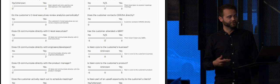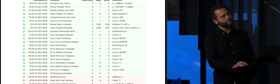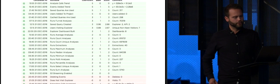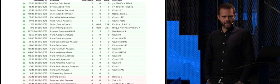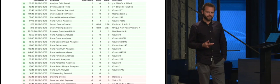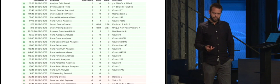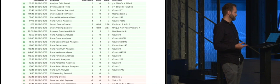So for now, until we develop that API, we're going to have to manually enter that. But our adoption metrics are all fully automated. So in a matter of seconds, we can look at this dashboard and understand, from a customer's perspective, what aspects of our platform they are interacting with. Are they sending us more data or less data? Are they doing things that are helpful or harmful to themselves and to our platform?